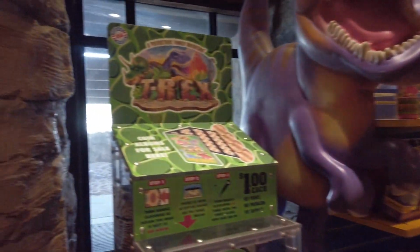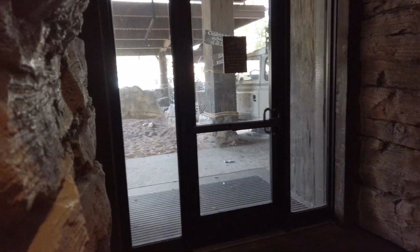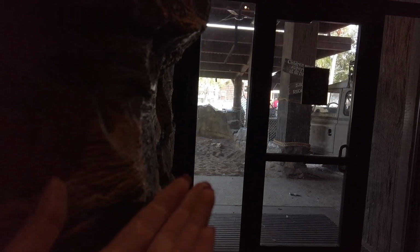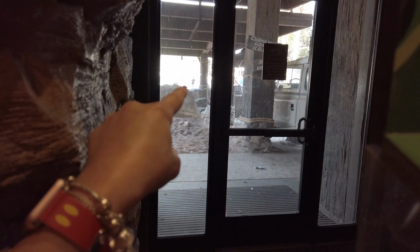It looks like, unfortunately, due to COVID, the Dino Dig area is closed, and that really sucks. This is the funnest area for kids. It was always packed. So when this is all done, they're gonna open this up. But it connects. You can just walk in through the gift shop and you go out there. I'm gonna see if I can get more footage when I go outside.